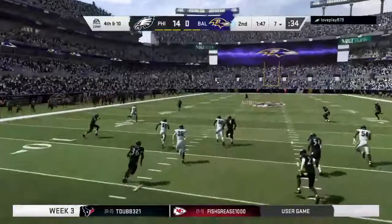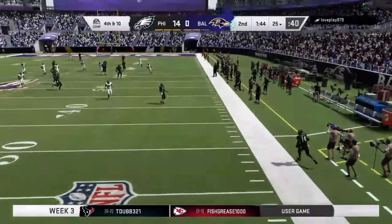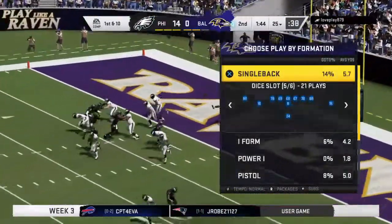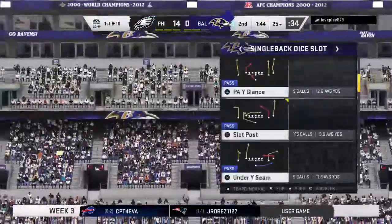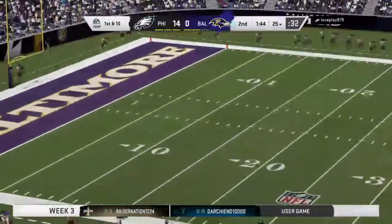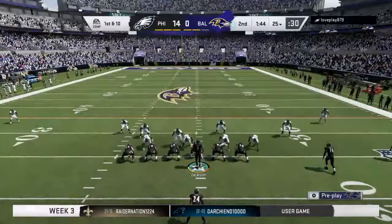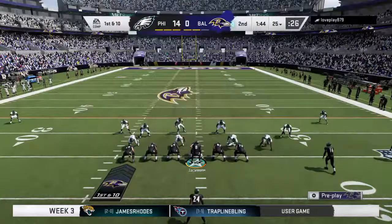And he gets this away, and look at this. This is a good one. The Ravens take over 1st and 10 at their own 25-yard line. The Baltimore offense at the line, set to get going. And they're in a bind early here, down 14-0.